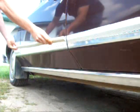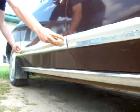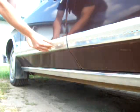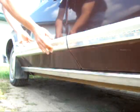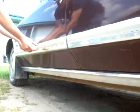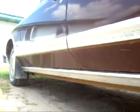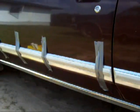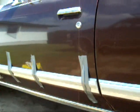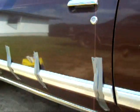I'll just take my piece of trim, get it where I want it, stick it down, and then just wipe off the excess and I'm good to go. And then of course, after you've got it all on there and all the excess wiped away, you go ahead and put the duct tape on there to hold it close, nice and tight, until it all sets up.